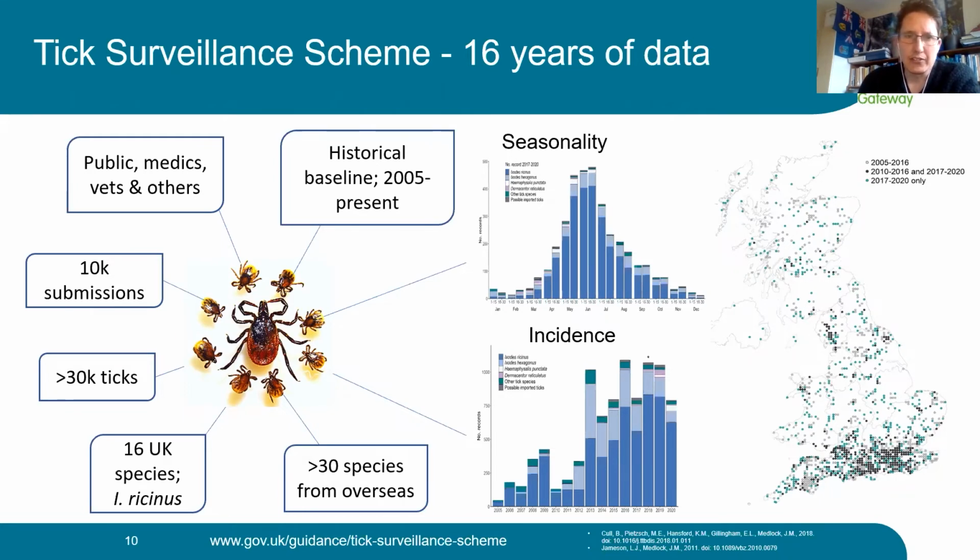We can then record seasonality from this data, and that can then input back to local authorities on tick awareness, and also whether there are new areas of the country where we're now having reports of tick bites, which previously we haven't had. Next slide, please.